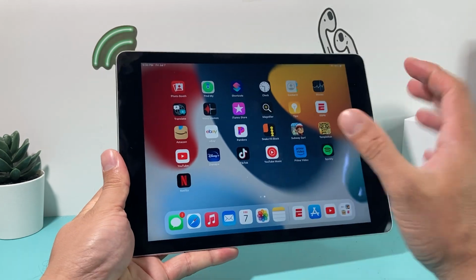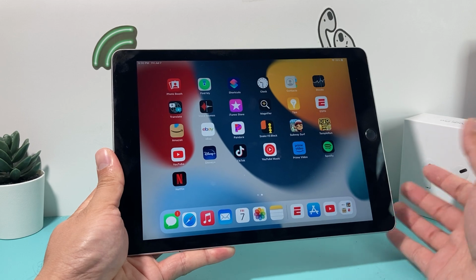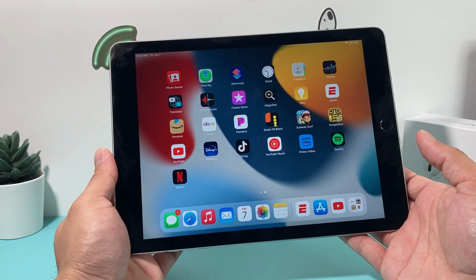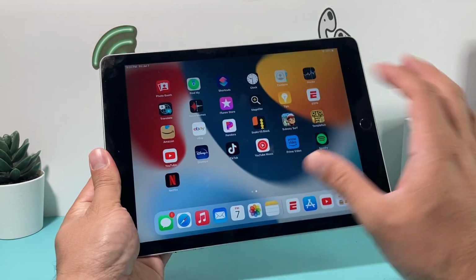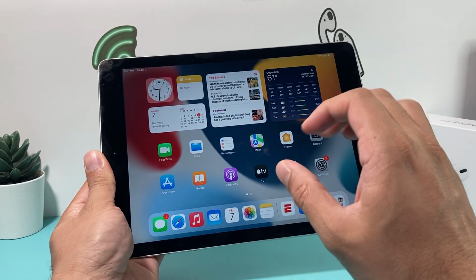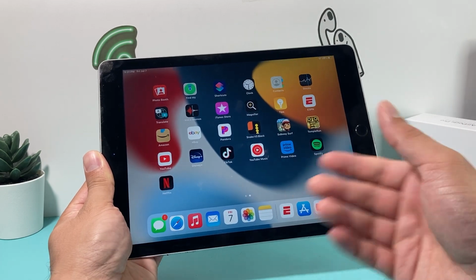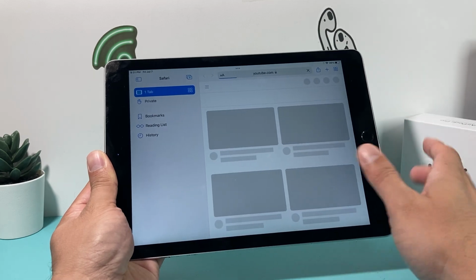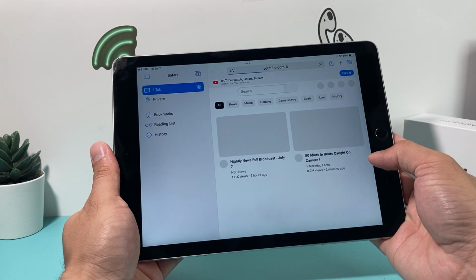Now, bringing back to the point of what this iPad is good for or what's not, to finally answer the question if the iPad Air 2 is really worth it in 2023 or for you. One thing to note about this iPad 2 is that although it has a really good reflective coating display, really great for watching shows, videos, and even browsing, this iPad does not support Apple Pencil, so you won't be able to use your Apple Pencil on it.